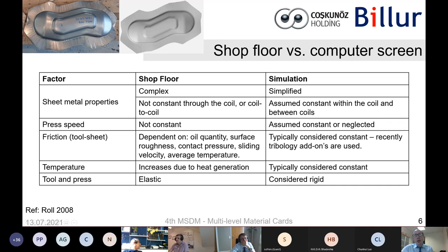In reality, it depends on oil quantity, how many grams per meter square oil you have on the steel. It could be as delivered or could be sprayed. Surface roughness of the tool and the blank itself. Contact pressure, sliding velocity, and average temperature in the sliding zone. Talking about temperature, in reality it increases due to heat generation. This could be because of plastic deformation and friction, but we typically consider temperature to be constant. And in reality, tool and press are elastically deforming, but we typically consider them as rigid.